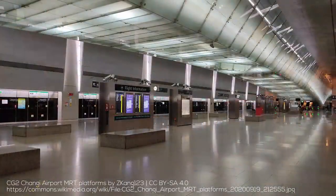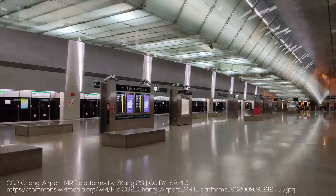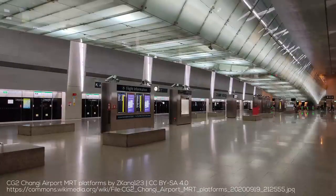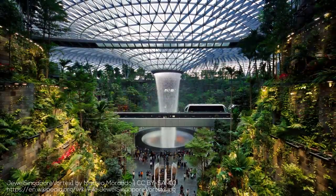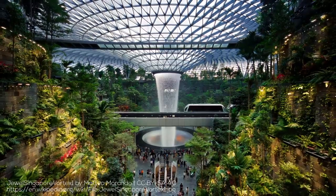While service was initially operated from the airport and Expo to the rest of the line, low ridership led to the branch being converted to a shuttle service, something systems like the Vancouver SkyTrain may need to consider doing in the future. Speaking of Changi International Airport, it's truly incredible and probably deserving of its own video, so let me know what you think in the comments down below.